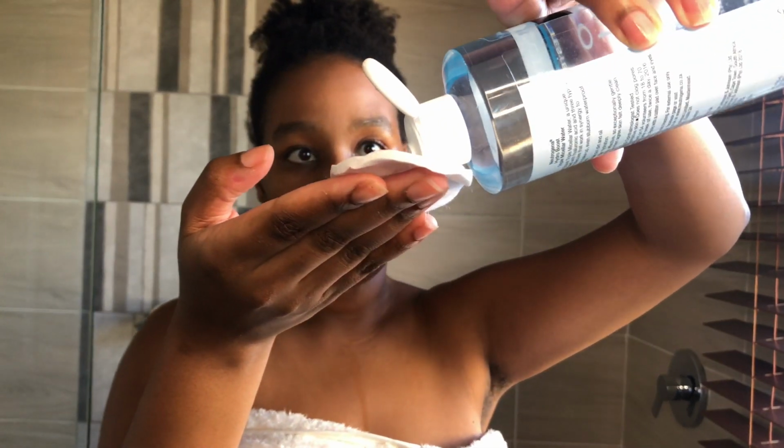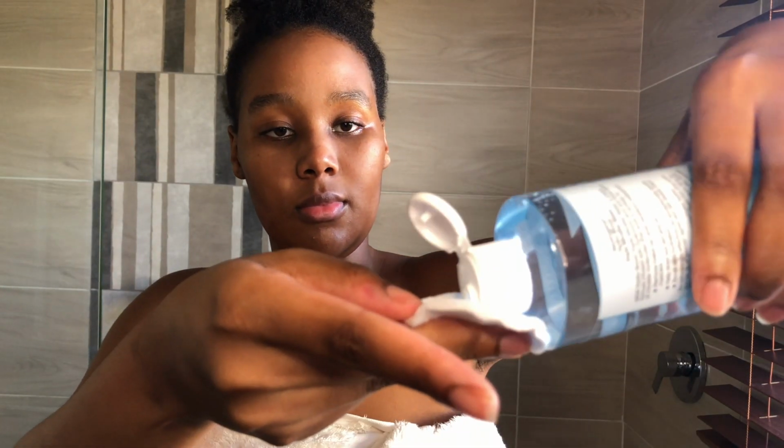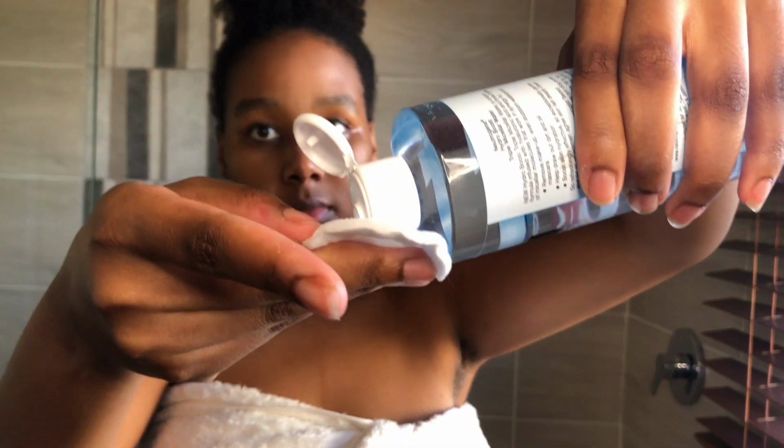And the reason why we tone our faces is basically to remove any dirt or any impurities that weren't previously removed by the cleanser. I put the micellar water on a dry cotton pad, and I don't put too much, because it is quite a big bottle and a little does go a long way. So once I've done that, again I go in circular motions.